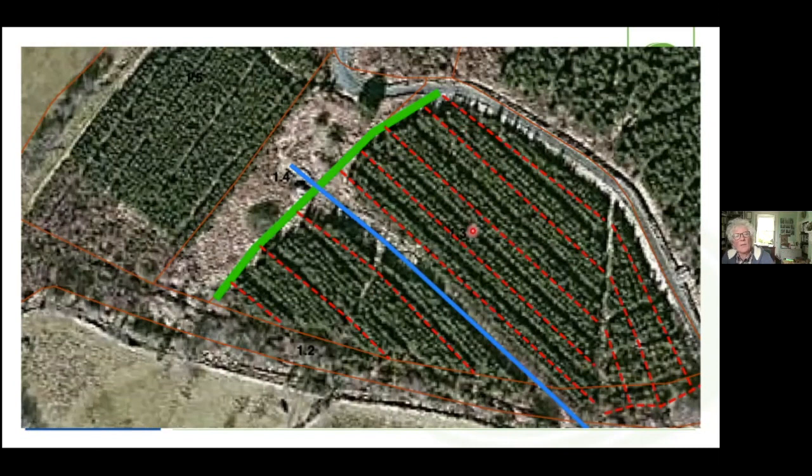I mentioned that working in restock is sometimes complicated by brash mats, unplanted areas on the brash mat, and here it's been complicated by these deep drains. Blue is a watercourse.